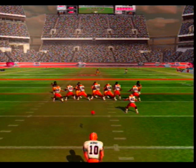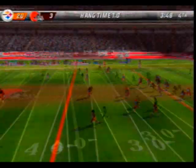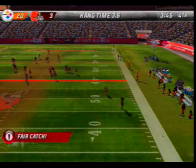Number 10 comes into the game for the punt. Shepard is the deep return man. He's waving for the fair catch.